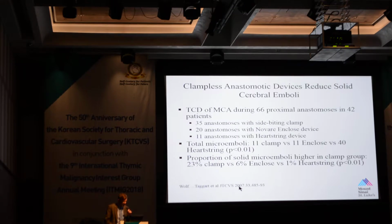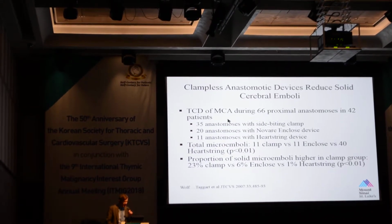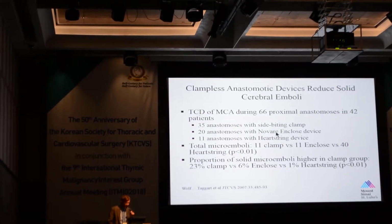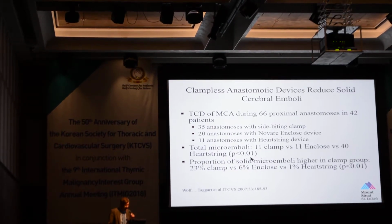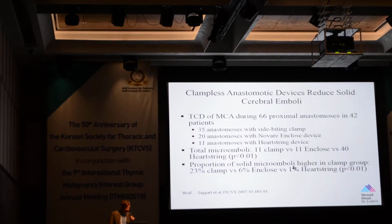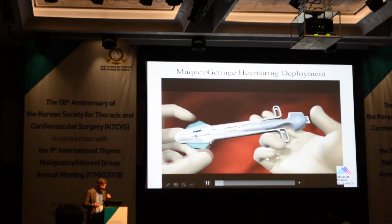David Taggart and others way back in 2007 explored transcranial Doppler of the middle cerebral artery during proximal anastomoses performed with a side-biting clamp or various non-clamping facilitating anastomotic devices. And he found many more solid microemboli in the clamp group than in the non-clamp group. So we use routinely this device.